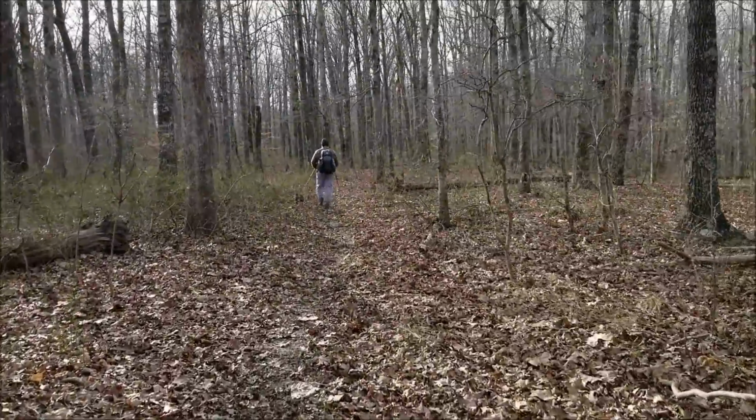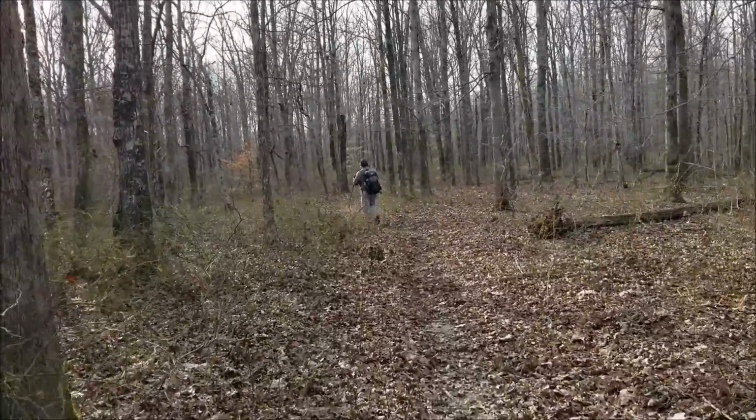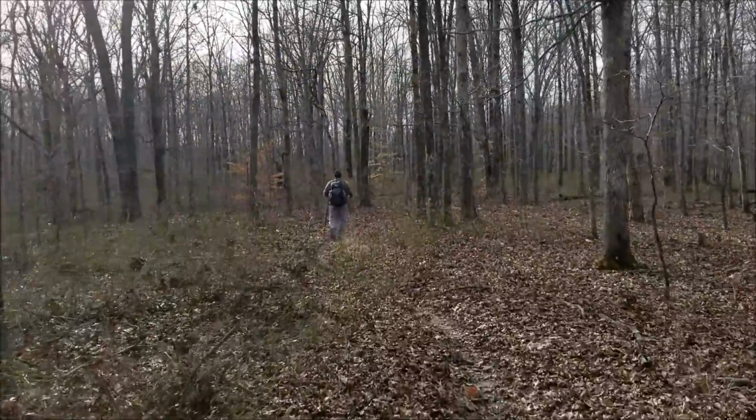Been pretty level walking now. We haven't had any bridges to go up or down or anything like that. So we'll just keep on going and see what this trail gives us.